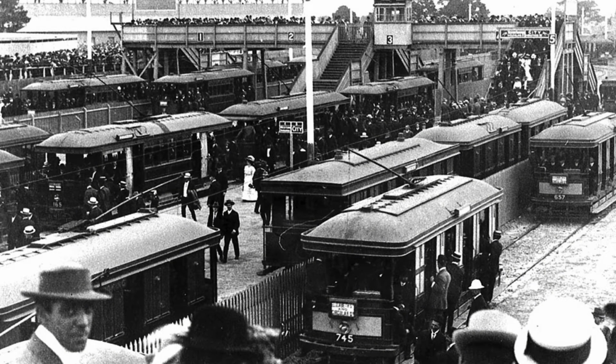The terminus included 6 platforms, 7 sidings, 2 overpasses, ticket offices, signal boxes, and 6 sets of tracks that formed a large loop into the course from Anzac Parade.